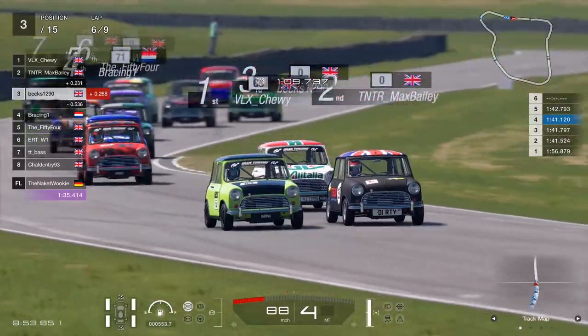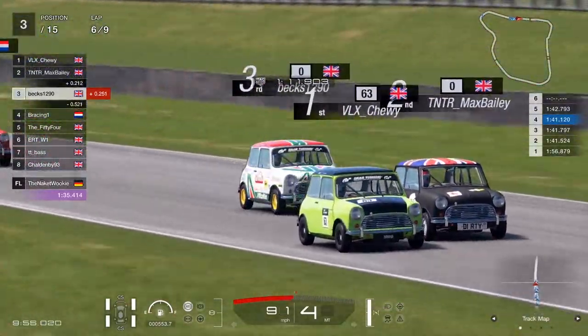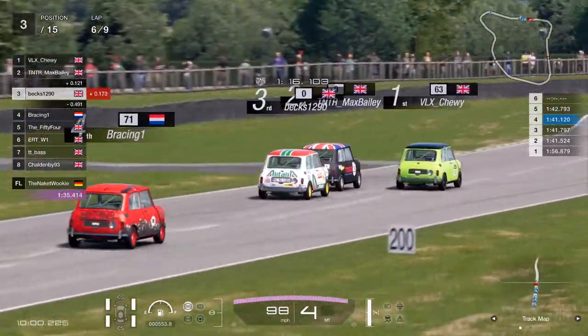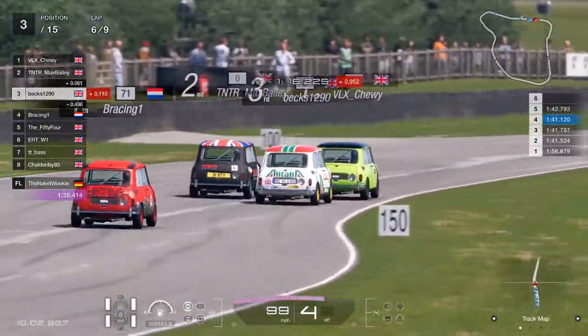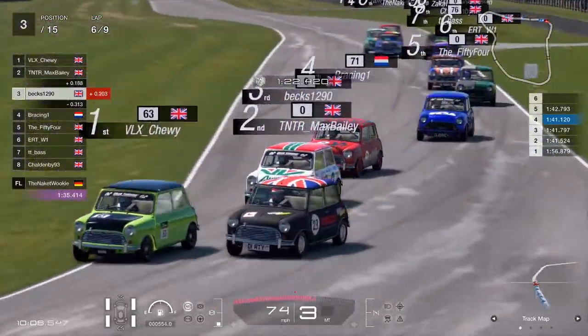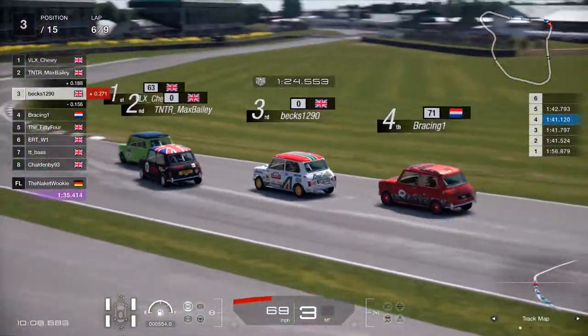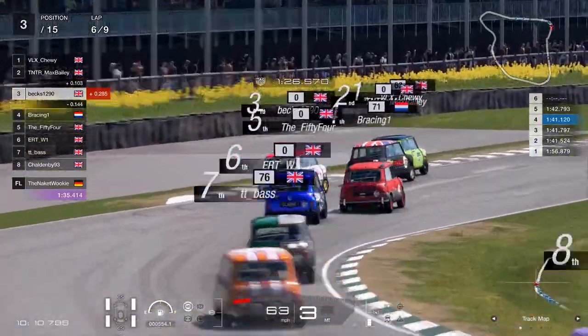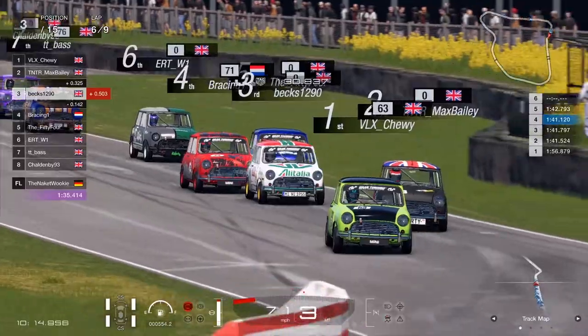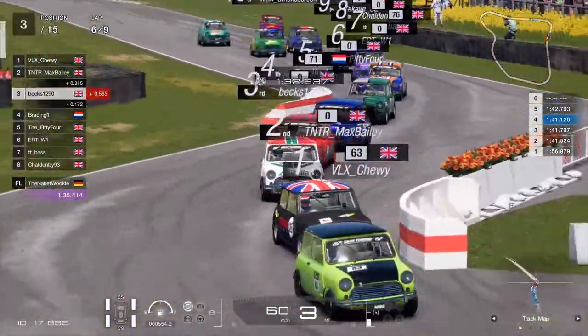And Bex surely has to be opportunistic here. Let them fight and then just take the positions off them when they can, as we head towards Woodcut once again. Bex goes to the inside there, trying to get this opportunity made, and doesn't quite do it here. Chewy gets the lead there. So after all of that, oh, B Racing 1 on the inside. Oh, it's going to be side by side into the chicane. Oh, 54 backs out of it. I think that's smart play there.